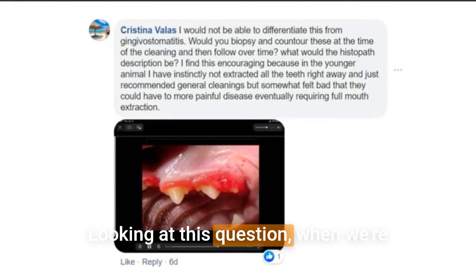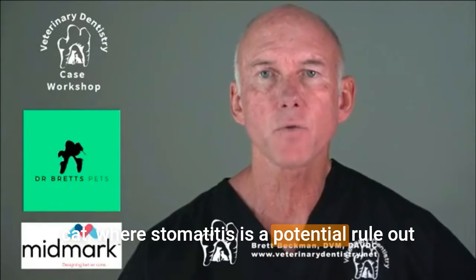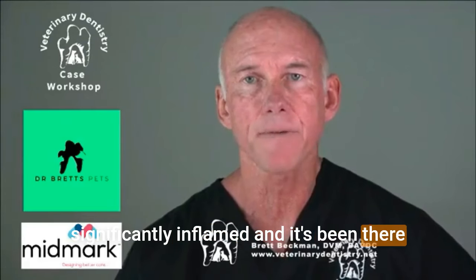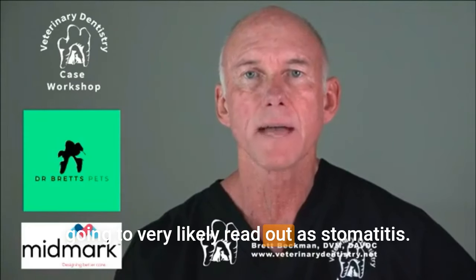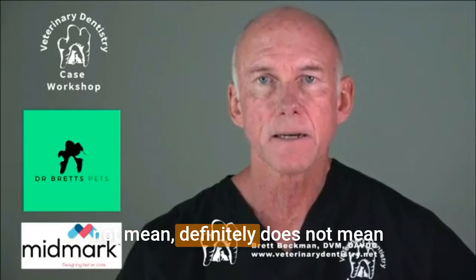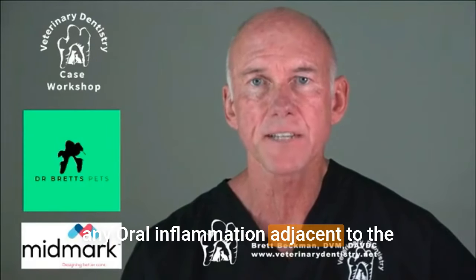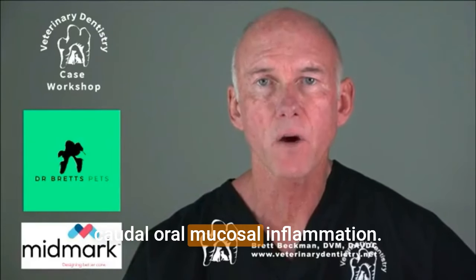Looking at this question, when we're differentiating any oral inflammation in a cat where stomatitis is a potential rule out, just because the tissue looks angry adjacent to the teeth, if you biopsy that tissue, if it's significantly inflamed and it's been there for weeks to months, that biopsy is going to very likely read out as stomatitis. That it is stomatitis definitely does not mean that it is feline gingivostomatitis. The differentiating factor between any oral inflammation adjacent to the teeth and feline gingivostomatitis is caudal oral mucosal inflammation.